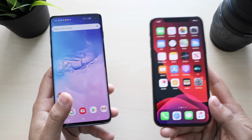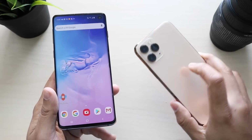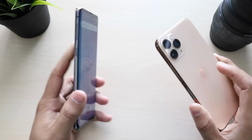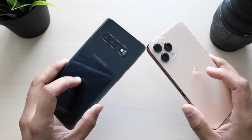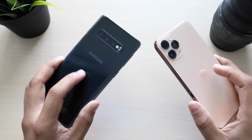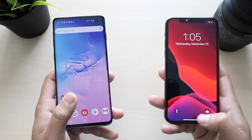So early on this year we did the iPhone XS versus the Galaxy S10. But this time we're doing the iPhone 11 Pro, which is the newest iPhone Apple just released, you guys already know this, versus the newest, I would say, still the newest Samsung Galaxy flagship. I mean, the Note 10 and 10 Plus came out, but those are kind of a different league. This is still one of their main flagships, and I think a lot more people own a Galaxy S10 than a Note 10, but I could probably be wrong about that.